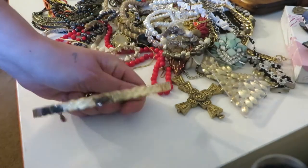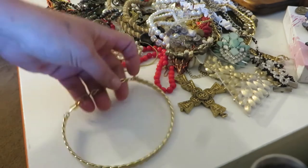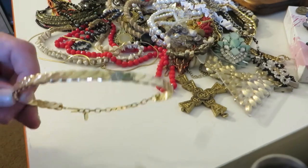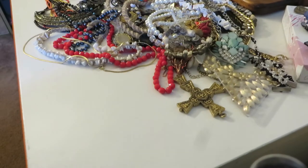This one I really love and I thought was super cool. However, it is extremely small also. The choker. Or I have a big neck, one of the two. So that one I'll probably sell.